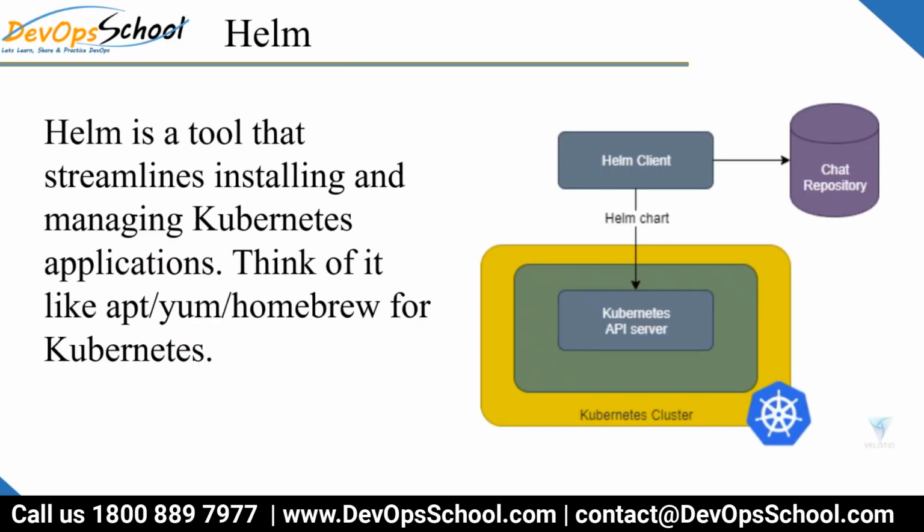So Helm is an executable that streamlines installing and managing Kubernetes applications. Think of it like apt, yum, Homebrew for Mac, but for Kubernetes. Look at this very simple image. There's a chart repository, which here is local. When you run a Helm command, like install and upgrade, which you have seen, it will take the chart from the local repository and then install it in Kubernetes.